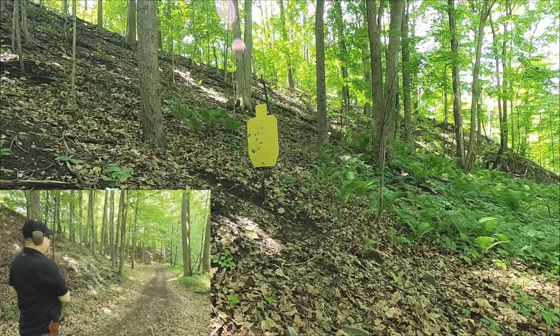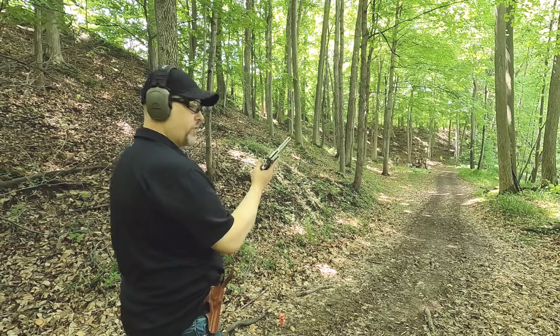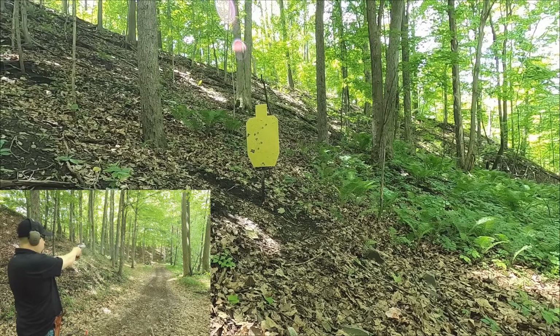That was a challenge to shoot. First few shots I aimed center mass and I shot high right by several feet. So let's try a 38 Special here.